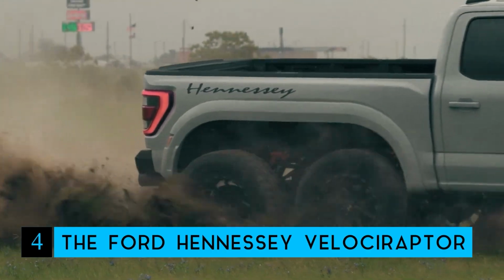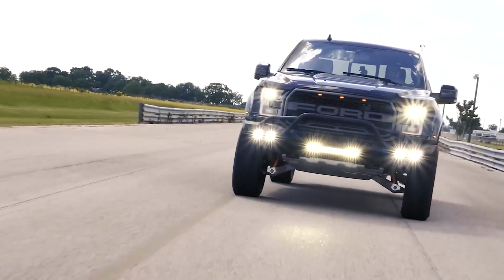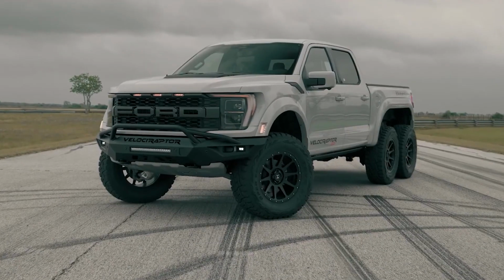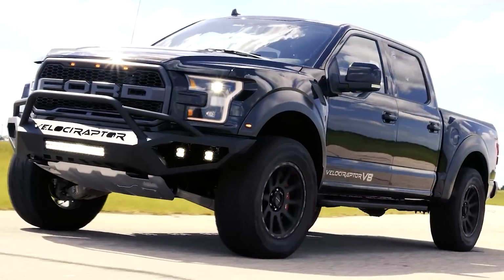Number 4, the Ford Hennessy Velociraptor. This next one has probably the catchiest name in the entire collection. It's called the Ford Hennessy Velociraptor. How cool is that? Combines two of my favorite things. I'll let you guess which ones.